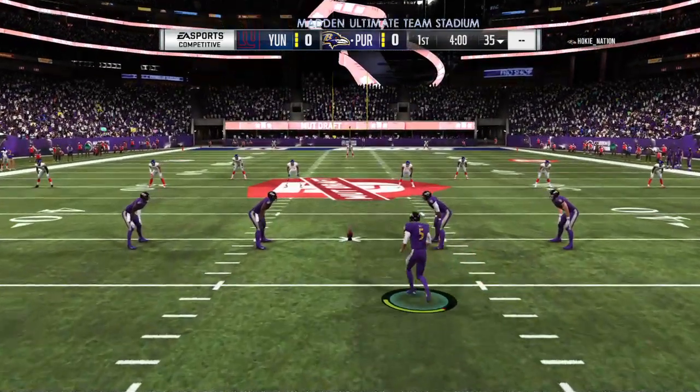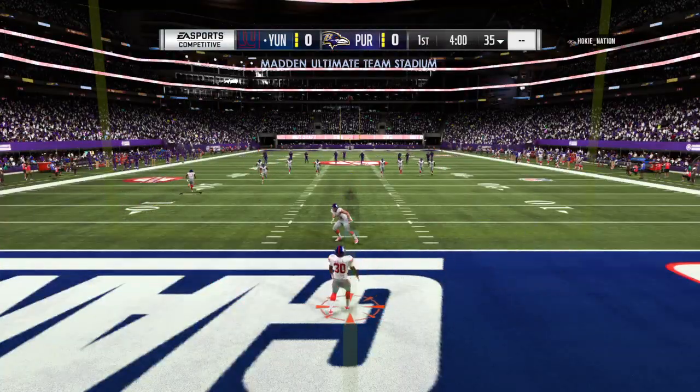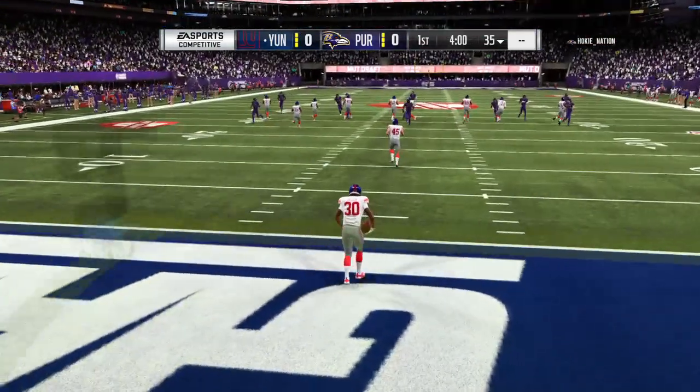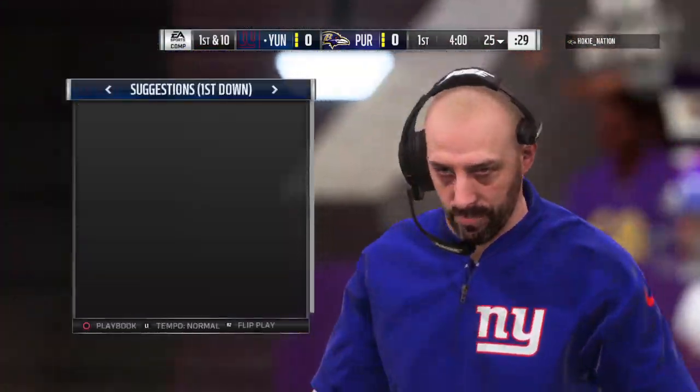Two teams that met in Super Bowl 35 down in Tampa. The Ravens and Giants are underway. That'll be taken in the end zone. And no run back here. This will be a touchback, and it comes out to the 25-yard line.